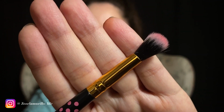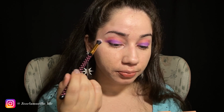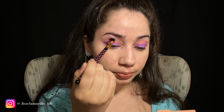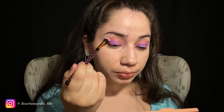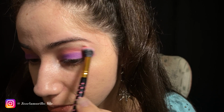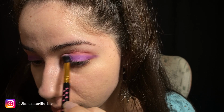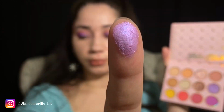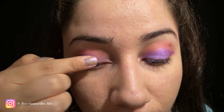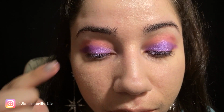Taking my fluffy brush again, I'm just blending the crease of the pink and purple to get rid of any harsh lines so that the colors blend seamlessly. I wanted the purple to be intense, so I added this shimmer purple and placed that in the middle lid space. This really made the purple shadow pop more.